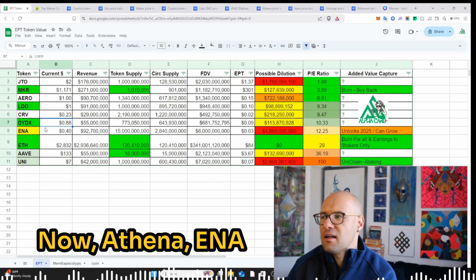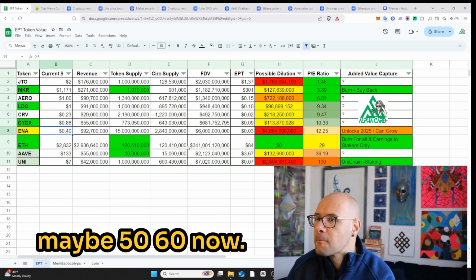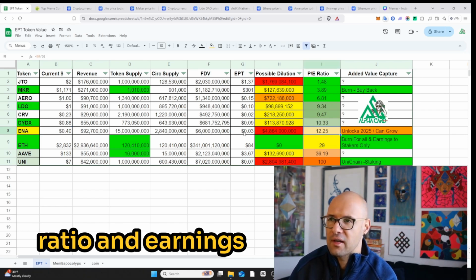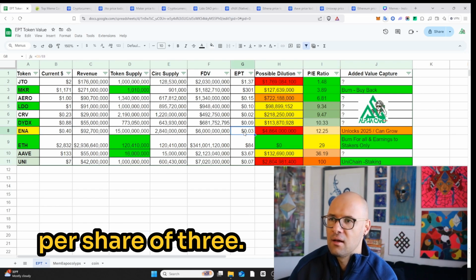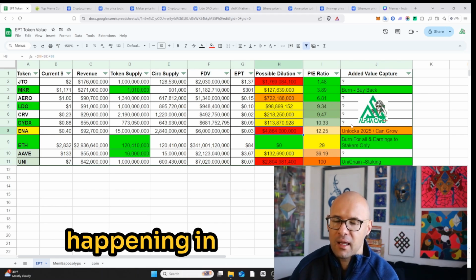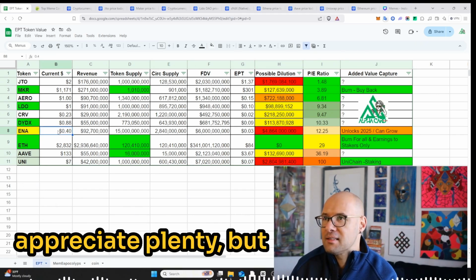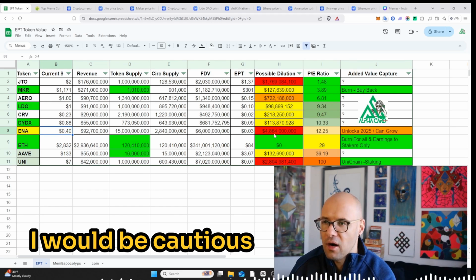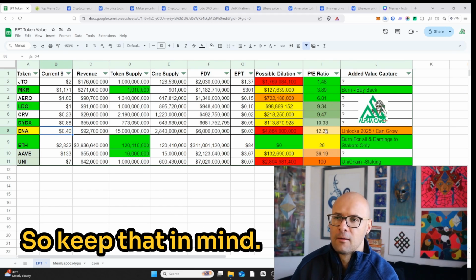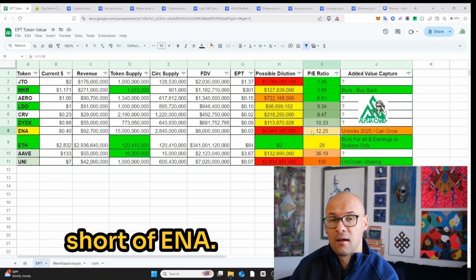Now, Ethena, ENA, 40 cents at the time. I think it's maybe 50, 60 now. 12.25 price to earnings ratio and earnings per token of 3. Not bad. But there is a huge unlock happening in March of 2025. This could still appreciate plenty, but I would be cautious about next year, especially at the end of Q1. So keep that in mind. We may do a short of ENA at that time.